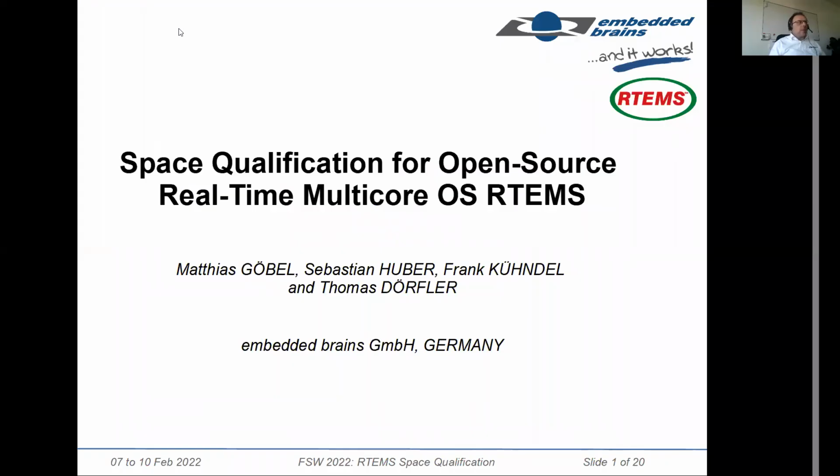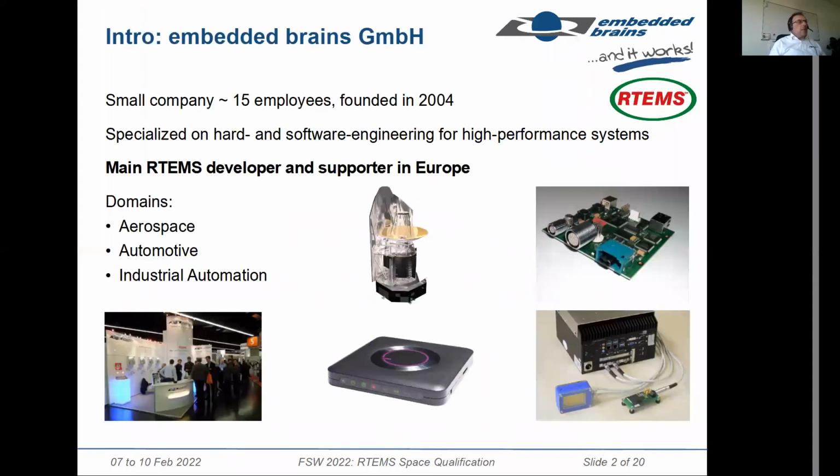I'm working for Embedded Brains, and I'm going to present to you today on space qualification for the open source real-time multicore OS RTEMS. Let me first give you a brief introduction to Embedded Brains. We're a small company, about 15 employees, founded about 15 years ago, and we are specialized in hardware and software engineering for high-performance systems, mainly in the aerospace, automotive, and industrial automation domains. And we are the main RTEMS developer and supporter in Europe, which is basically half of our business.